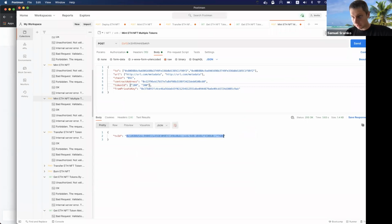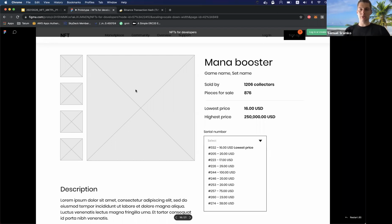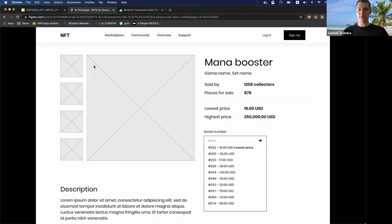And I think we have almost run out of time. I don't want to do it too long today. So I think we have covered everything I wanted today. Very brief introduction of NFTs and the ERC-721 standard. Deploying, minting, transferring, reading the token addresses and reading the metadata. And if we visualize it here in the marketplace prototype, this is the detail of the token. So you would call get metadata here and display it.